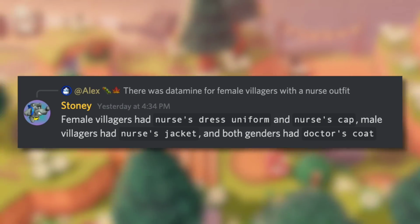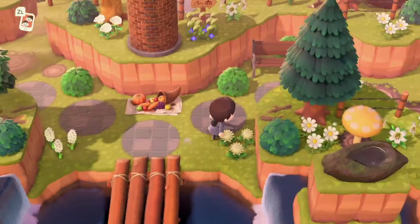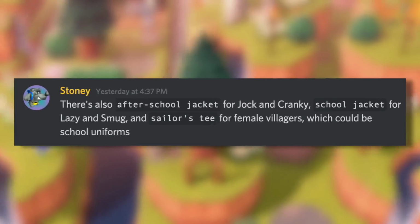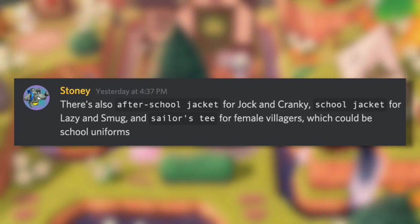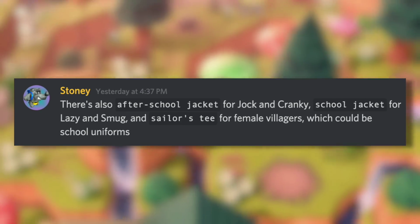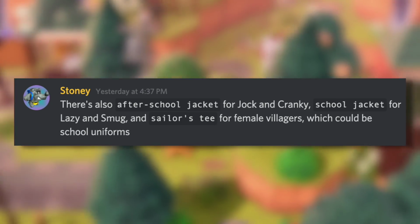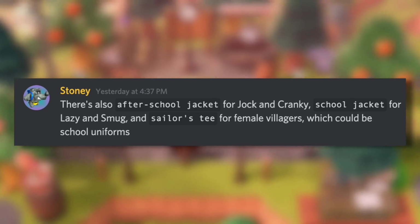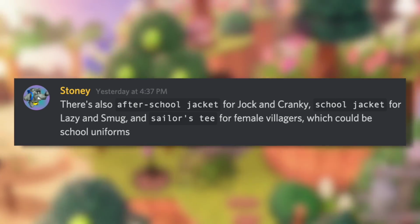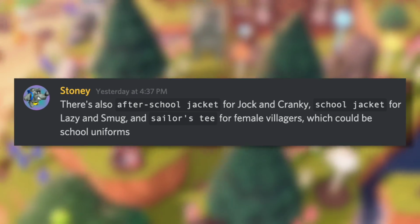And this was coming from someone who asked a question mentioning that there was a data mine for villagers with these outfits. And believe it or not, that wasn't all. In fact, more job-related outfits, or I guess activity-related outfits, were discovered for the villagers. These were the after-school jacket for the jock and cranky villagers, the school jacket for lazy and smug, and the sailor's tee for female villagers. And Stony sort of speculates here that these could be school uniforms, which honestly would make a lot of sense. So Nintendo has taken the time to assign these specific outfits to the villagers within the game's code, despite the fact you can't see it anywhere in the game.